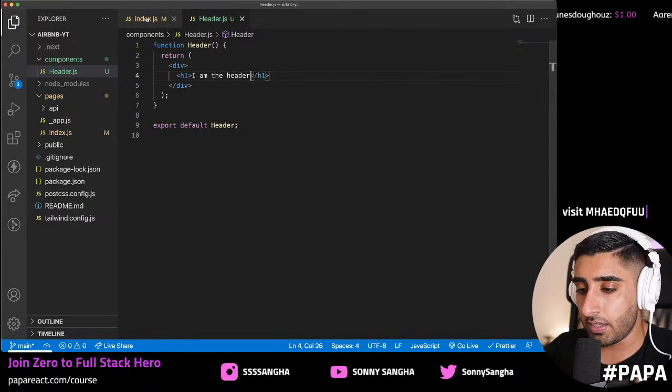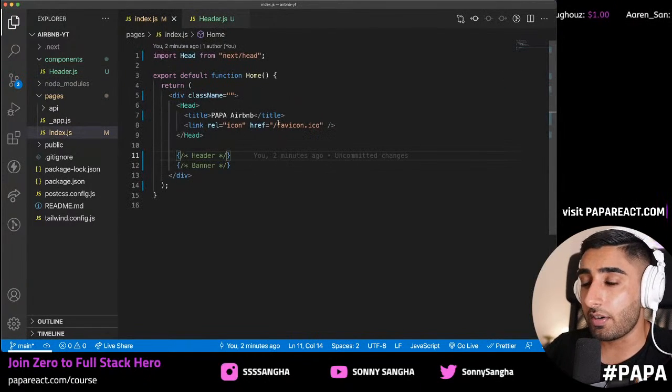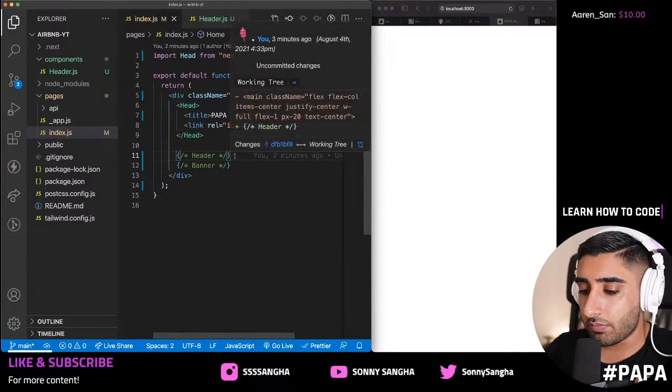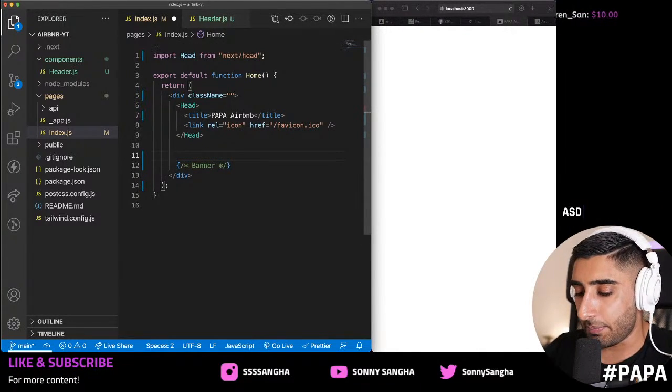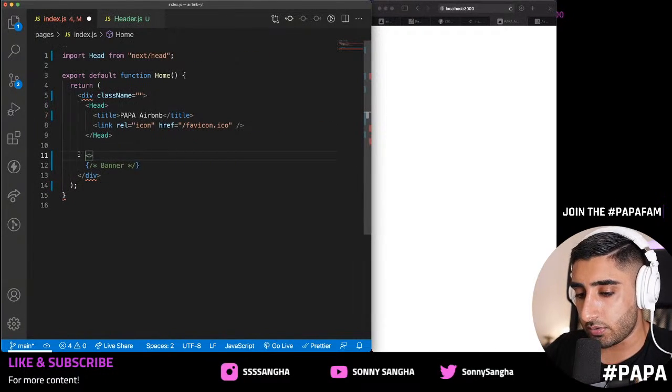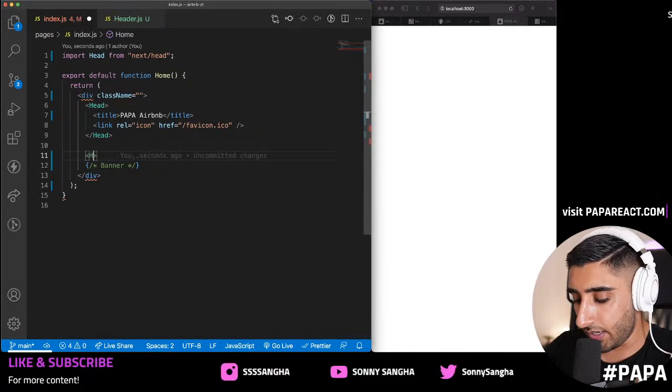Enter, save, sorry. I'm going to go back to my index. I need to render it on the screen because right now, again, we have nothing on the screen. So rather than having a comment, I'm going to delete this and put something called a component here. We have these nice little brackets, and we're going to type in header.